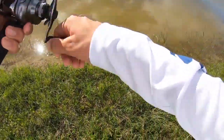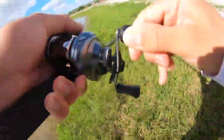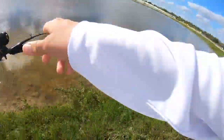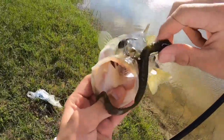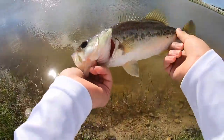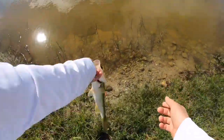Oh, here we go. There we go, guys, another bass. Guys, that's awesome. This guy swiped at it. Look, I hooked him on the top. That's crazy. Second bass of the day. Guys, that's awesome. See, bud.